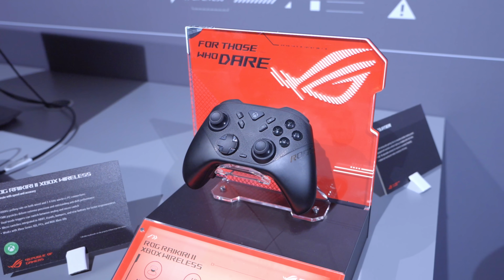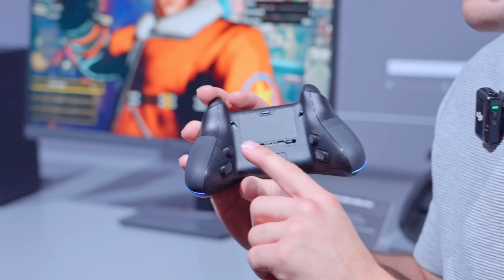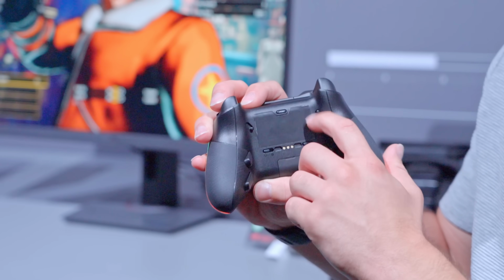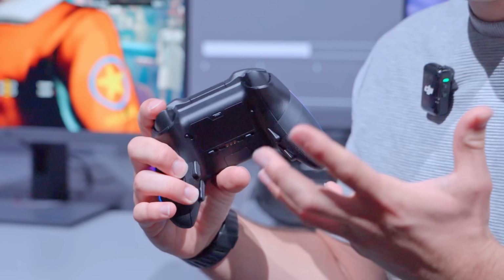The rear buttons on the back of the controller have improved placement over the Raikiri Pro. You can see they've been moved down very slightly. And of course you have the rapid trigger functionality where you can actually change your triggers to be fully long throw or to be a much shorter rapid throw variety.